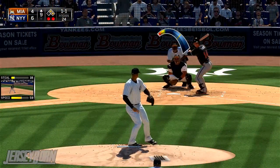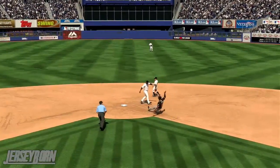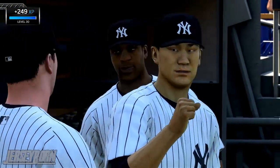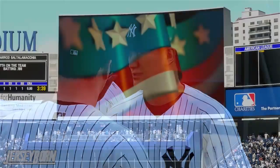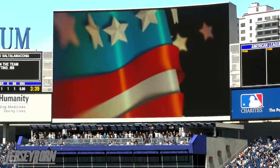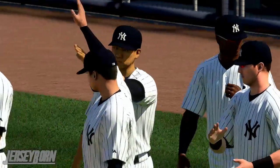But Betances is shutting the door right there. Gets Martin Prado to ground out to second, flip to short, Marte's on the bag, and that is how the cookie crumbles. Ball game over, the Yankees win. The Yankees win by a score of 6-4 over the Miami Marlins here in the Bronx as the Yankees improve to 38-28 and the Marlins drop below .500 to 32-33.